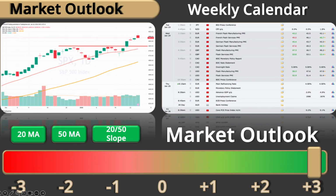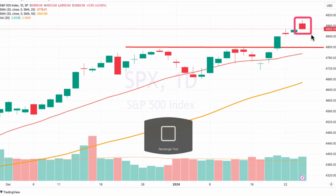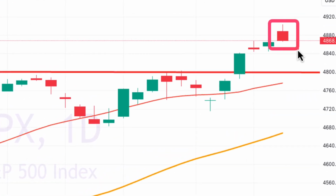Now, let's take a look at a market outlook. This is where you have a two-part outlook. If you just stick with the daily trends, there's nothing to change. We're still at a +3. But if you take a look at the price of the candlestick today, that is not a strong candle. So this is where traders can do either thing.